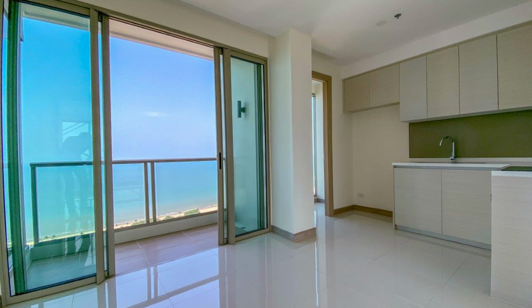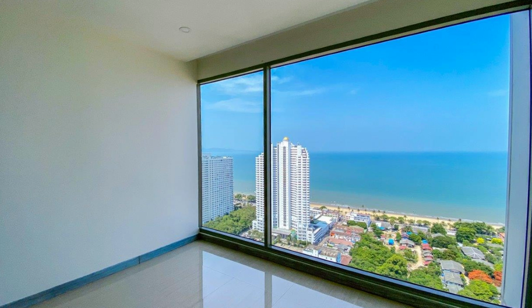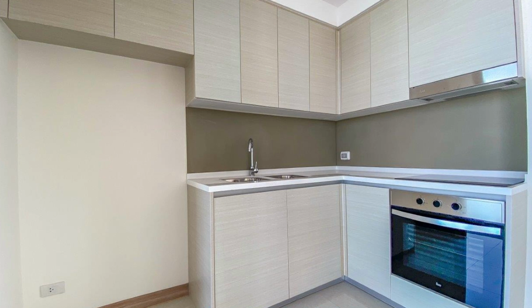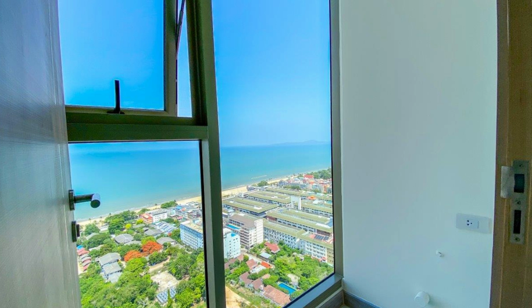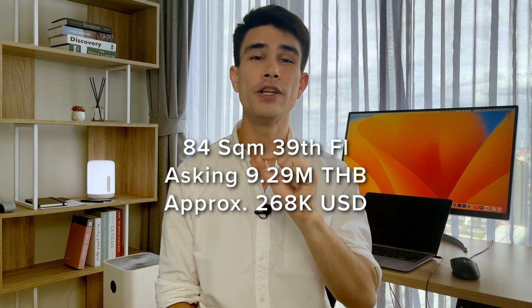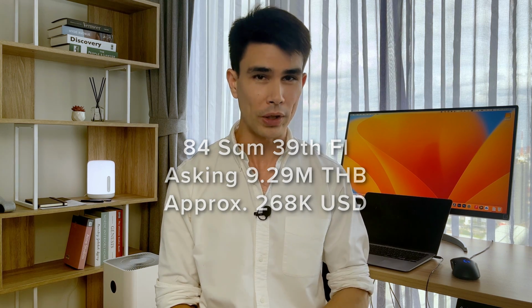84 square meter units on the 39th floor, and since it's a corner unit, it has both a sea view and a city view. High floor, a spacious room full of potential, and it's as if you can reach out and touch the ocean from your balcony. And it's currently listed at 9.29 million baht. That's 268,000 US dollars.